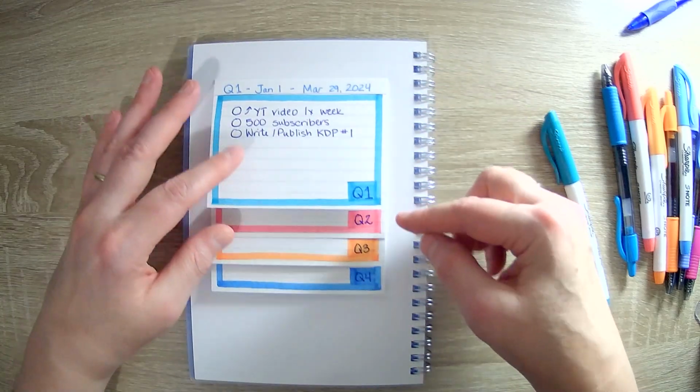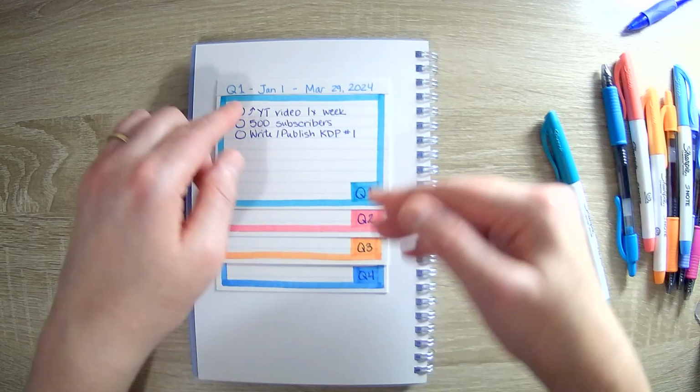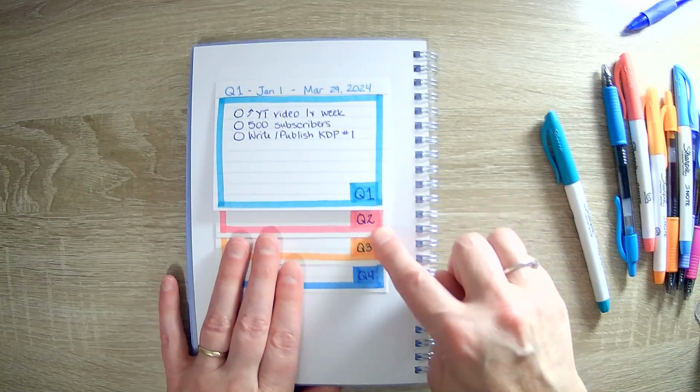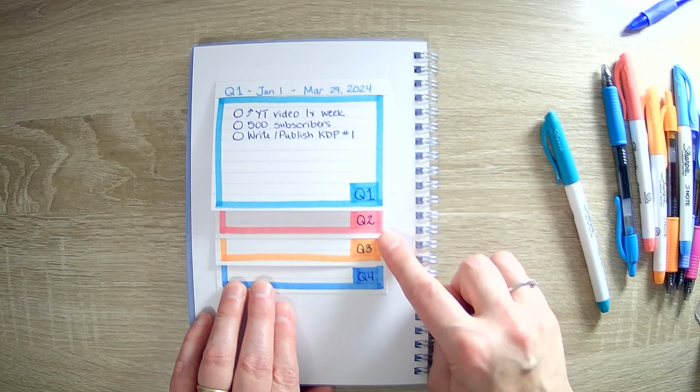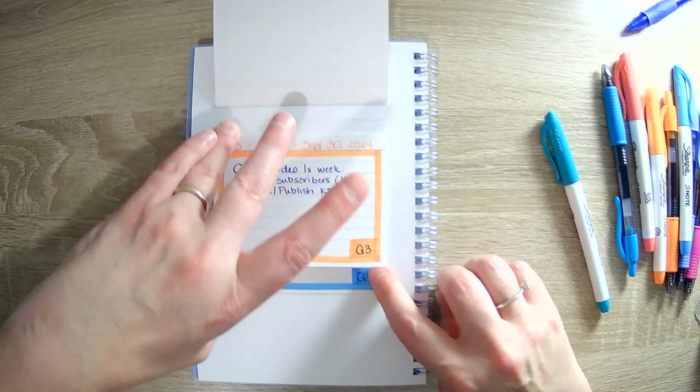And then when I put them, I always start with the first one. You could start with the last one, but you start with one and then just stagger them so you can see at a glance Q1, Q2, Q3, Q4, and then that way you can flip through them and see them.